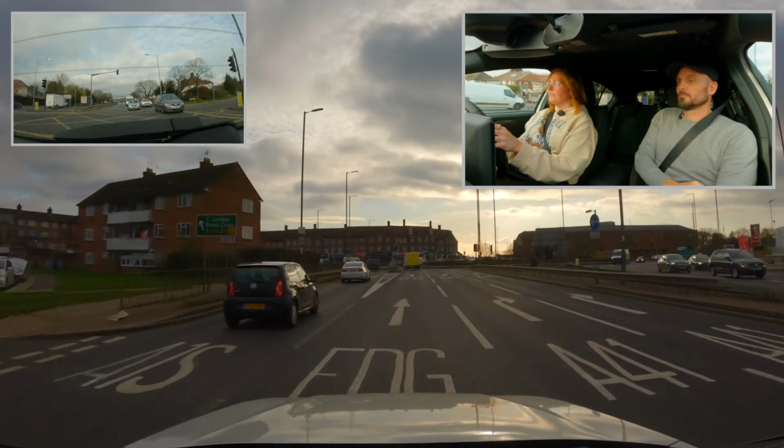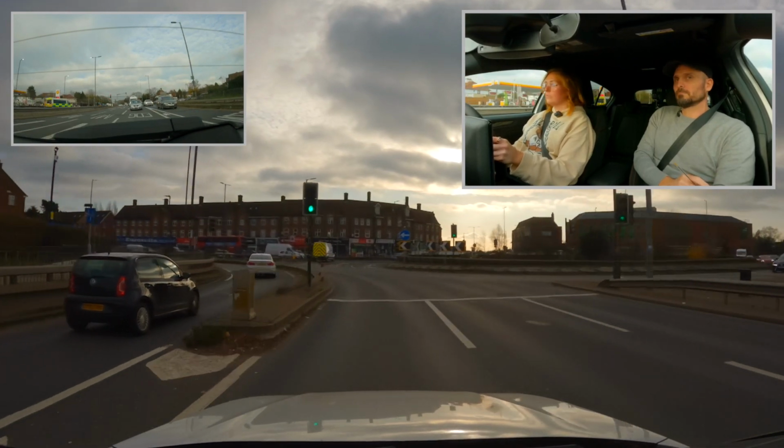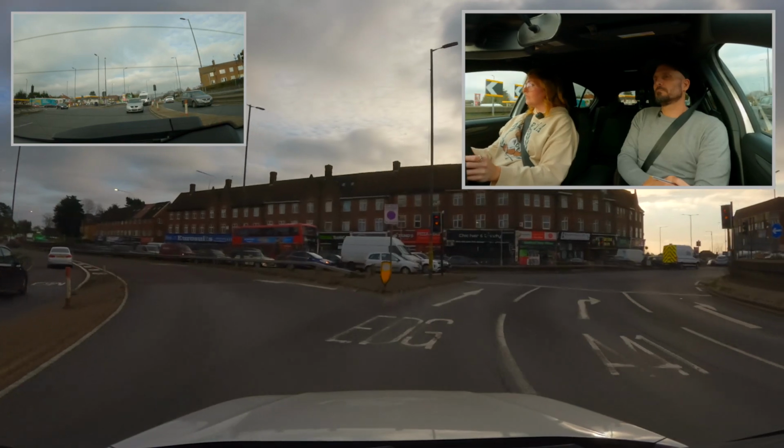Keep right, then cross the roundabout and take the second exit. Cross the roundabout and take the second exit, A5109, Selvage Lane.